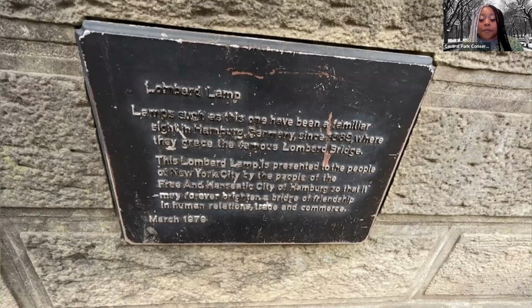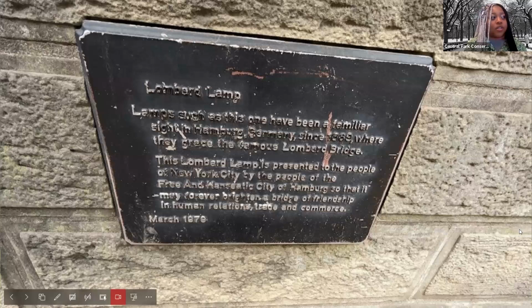I saw this nice plaque that's explaining to us that the Lombard lamp is essentially from Germany. It says lamps such as this are seen in Hamburg, Germany since 1869, and they are on the famous Lombard Bridge. This lamp was presented to New York City by the people of the Hanseatic city of Hamburg, so that it may forever brighten a bridge of friendship and human relations in trade and commerce to those in New York City and those in Germany. So shout out to the Lombard lamp, which you could definitely see if you enter on 60th Street.